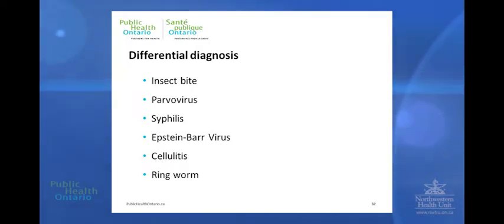And the differential diagnosis, of course, is anything from ringworm to syphilis, though I think that would be unlikely. But if you had a red patch, cellulitis certainly. But the thing with these patches is they're usually non-tender, and I've never seen a cellulitis that's non-tender. Insect bites tend to be itchier, tick bites are not. So those are some of the things that might help differentiate to some degree.